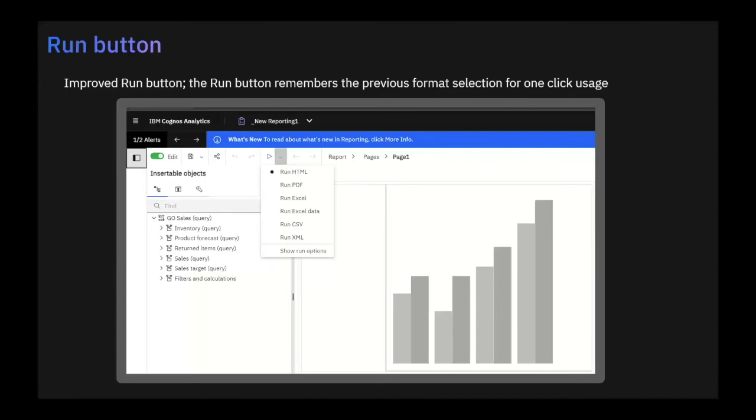One thing I want to mention in reporting is that we've improved the run button. It seems like a small change, but it's going to really help report authors to test reports faster. In the previous versions, you have to select a different format by doing 2 clicks. You have to click the run drop down and then select that format every time. Now that drop arrow is a down arrow.